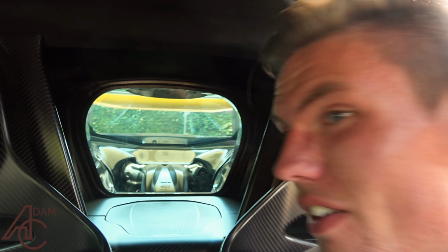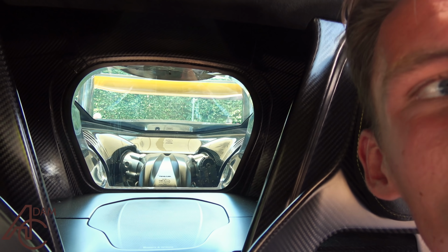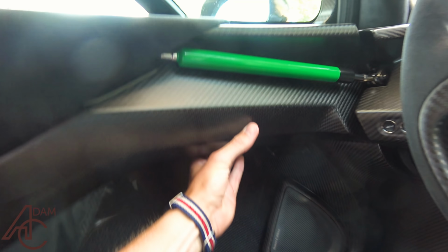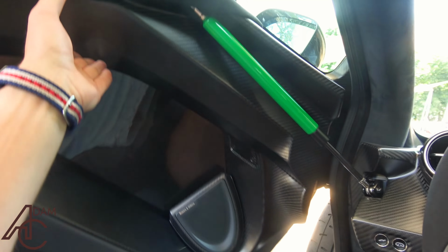You can also see the engine right behind you. Can't see much else. I mean, there's a big wing there as well. And if you close the door, it's quite a light door. Oh, auto shut. The handle to open it is up here. There you go. So that was McLaren. Let's have a look elsewhere.